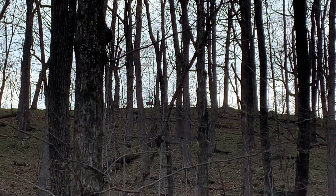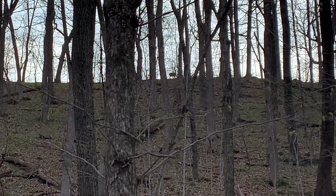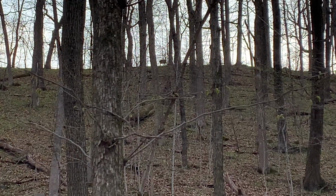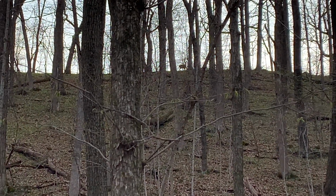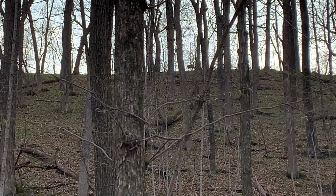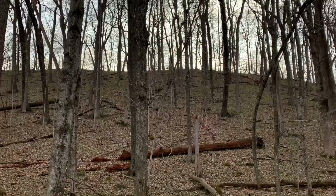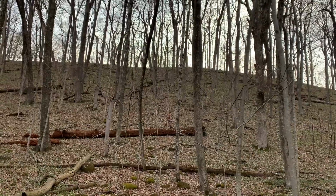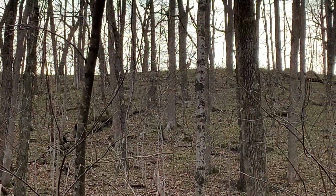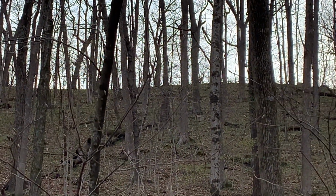It looks like we're being watched. I don't know if you can make it out, but I think there's a deer up there. Or somebody put a target up there, maybe as a joke. I can't tell from here. No, he's real. I started walking up there and I was convinced it was fake because it wasn't moving, but it did finally move.